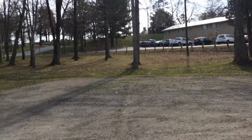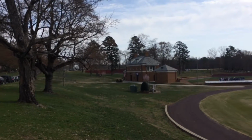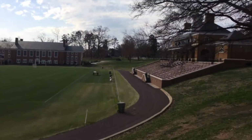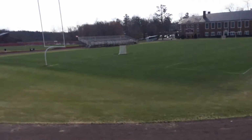It's great. It's like a baseball game maybe getting ready to start. I know there's lacrosse that's going to start at 1 o'clock. Been 4.4 miles. It's the football stadium all set up for lacrosse. Let's run around the track.